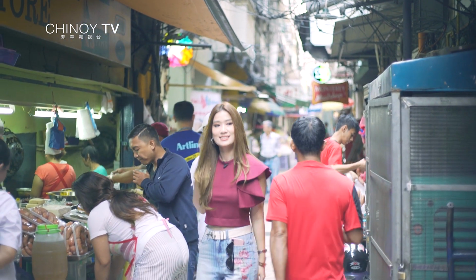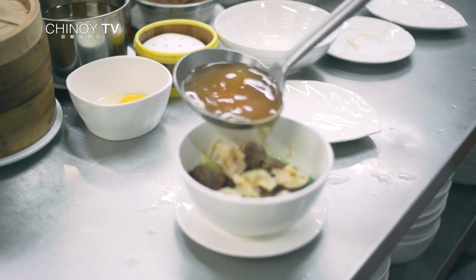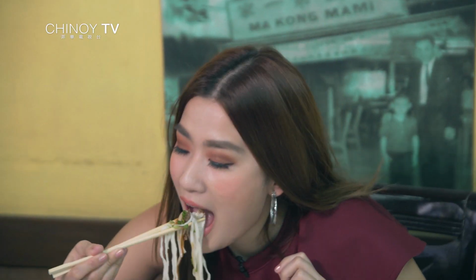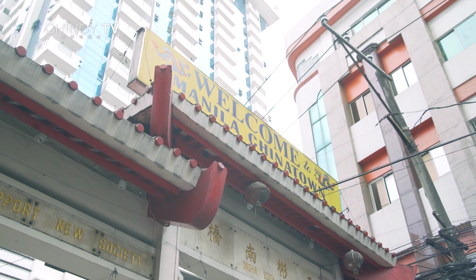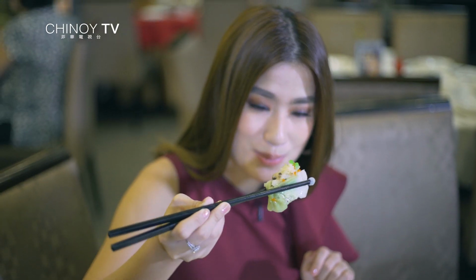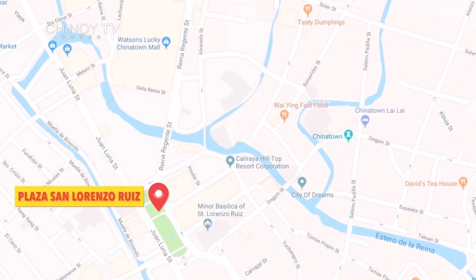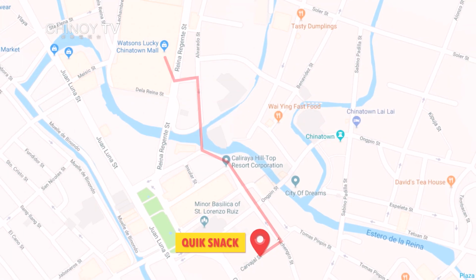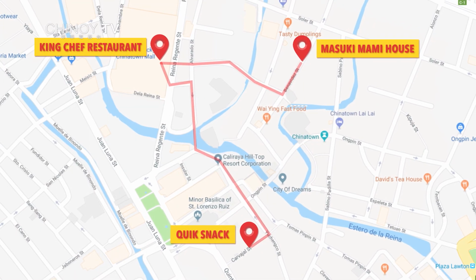Our noodle and dim sum tour took us to 3 restaurants, starting from Carvajal Street, Lucky Chinatown Mall, and finally in Benavides Street, all in Binondo, Chinatown. Indeed, that was a myriad of flavorful and exciting noodle and dim sum dishes. Just follow our tour map uploaded on our Facebook page and you're on your way to replicate this mouth-watering experience.